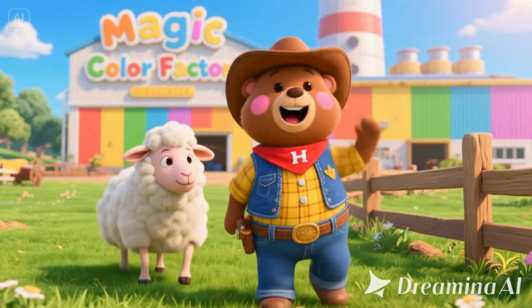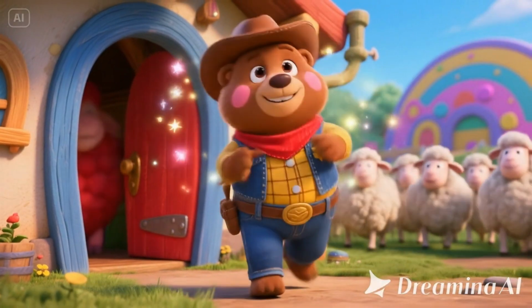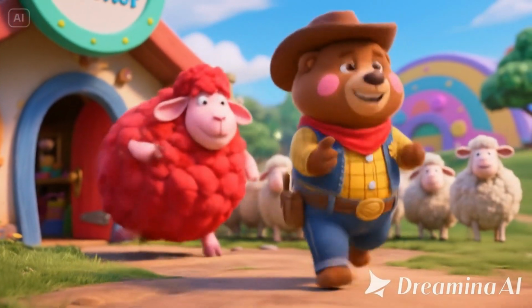The first little sheep, all fluffy and white, walked to the factory full of delight. It dipped right in and came right out. It turned bright red, let's all shout.